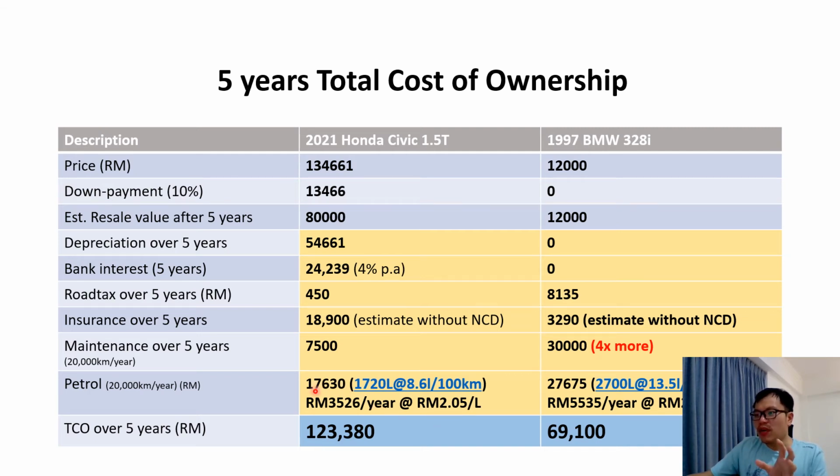In 5 years, assuming that the petrol price remains the same, you're going to pay 17,630 ringgit in petrol itself, which is quite reasonable. When it goes to BMW, of course, it is a lot more. That's because it is a 2,800cc NA engine.